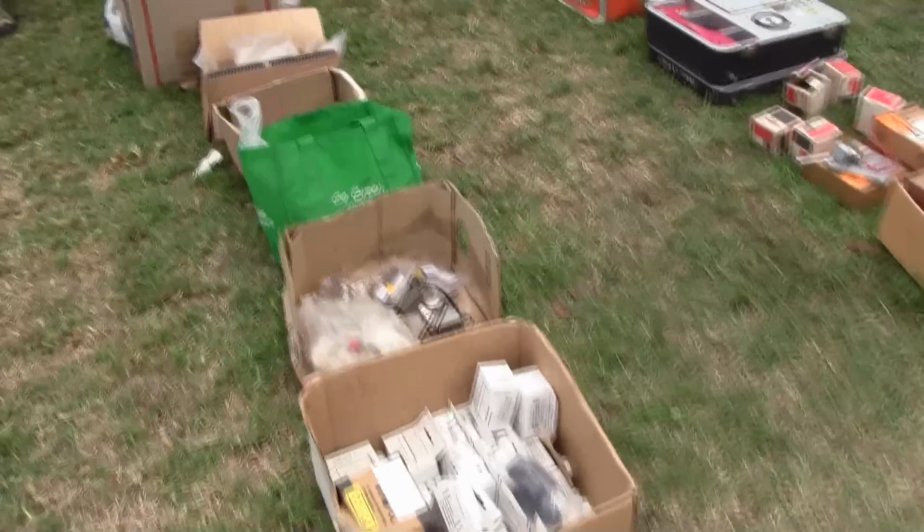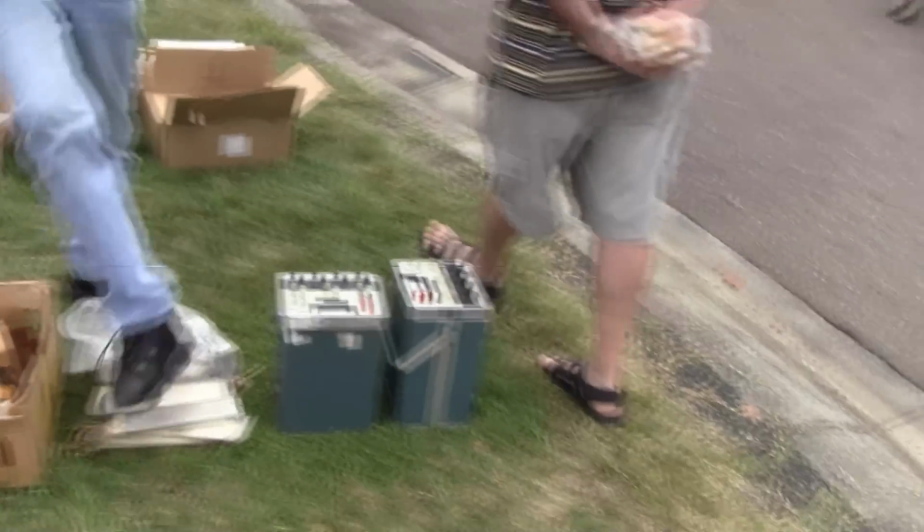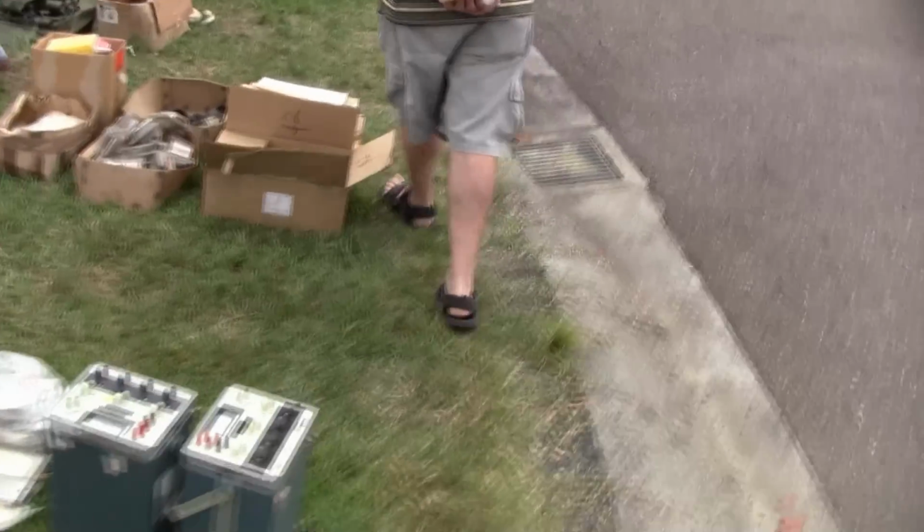These gents don't have many meters this year. I had lots of moving coil meters the year before, and I bought quite a few. Not too many in serviceable condition this year.